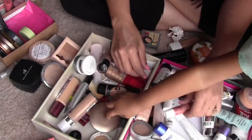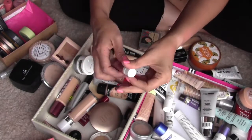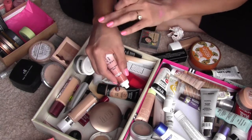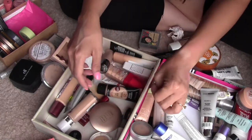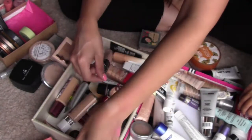What else? Oh, here's, I've never used this. I think I might have tried to use it. It's a Smart Shade blush, but you have to work so hard at it, and I'm not willing to work so hard at it. So for that, I'm going to get rid of this. So, yeah. I didn't like that. I think that was a bad idea from Almay.